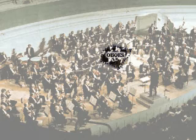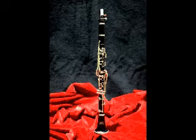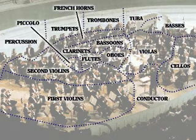The woodwinds provide delicate color in the orchestra. They are played by blowing through a mouthpiece, which resonates air inside a tube. The primary woodwinds are the flute, oboe, clarinet, and bassoon. Much music also features their interesting cousins, the piccolo, English horn, E-flat and bass clarinet, and contrabassoon.